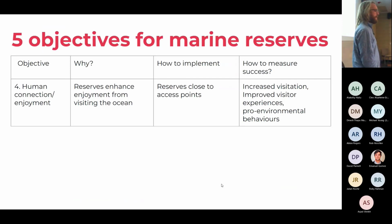How do you implement these? You want to put these reserves close to access points and human population centres. You don't want them being super remote where no one can get to them. Marmion Marine Park off Perth is perhaps a good opportunity to create this type of reserve. It has a big population that can access that place, and you can measure that success: increased visitation, visitor experiences, and potentially, through this interaction, an increase in pro-environmental behaviours or changes in attitudes.